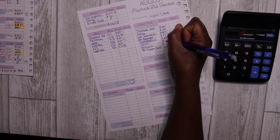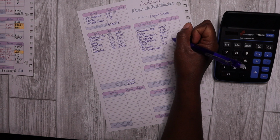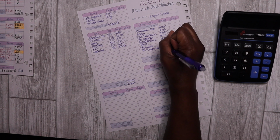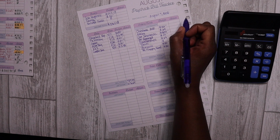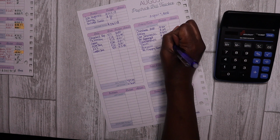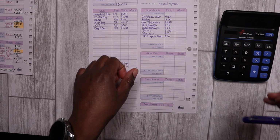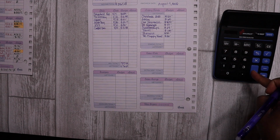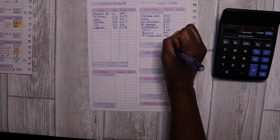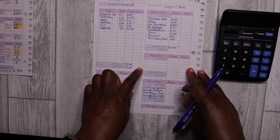Business, I want to set aside $50 for that. Be Happy fund, I want to set aside $50 for that. Travel, I'll say $100 for that. For sinking funds, let me add up what my estimated total will be, and that is $1,245. I'm not going to add anything to extra debt.